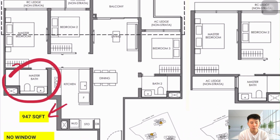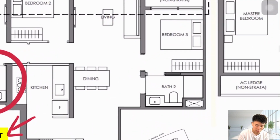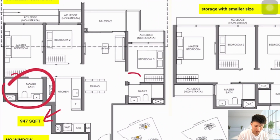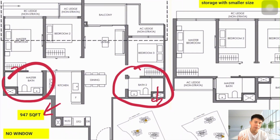You cannot just look at the quantum and then feel like, oh wow, quantum very cheap, maybe very easy to exit. But you need to think in terms of the buyers here. What is their mentality? Will they require a window in the master bathroom? Will they require a kitchen window, or are they okay with ventilation? I think all these things are minor things that you need to take note. Also do take note for rank number 7, their common bathroom also doesn't have an external window. So I really think this is a very big drawback. I don't think this is the best layout, because I think windows for ventilation for the toilets as well as the kitchen is really very important.